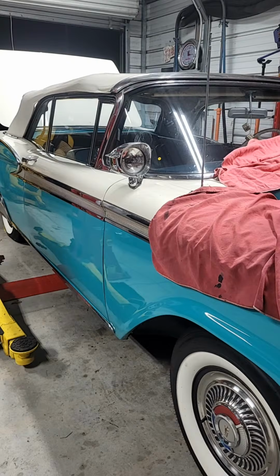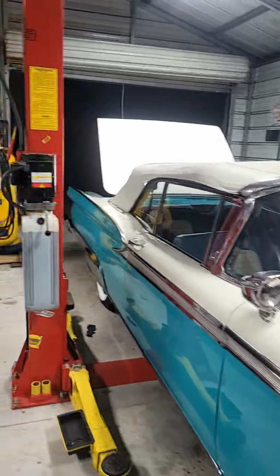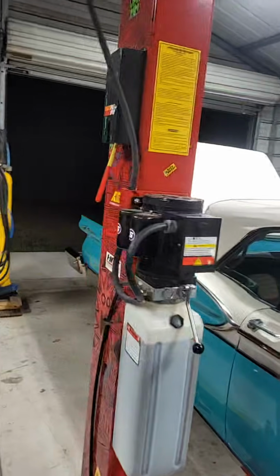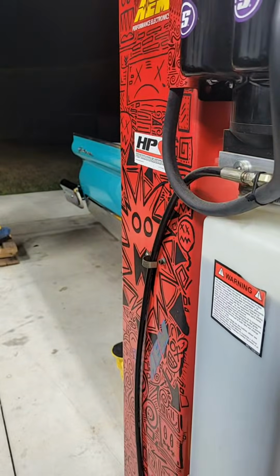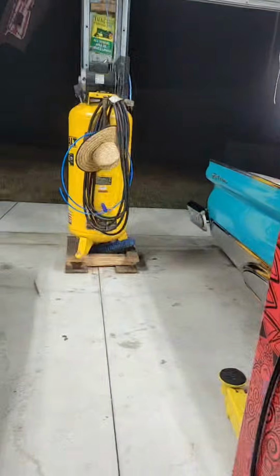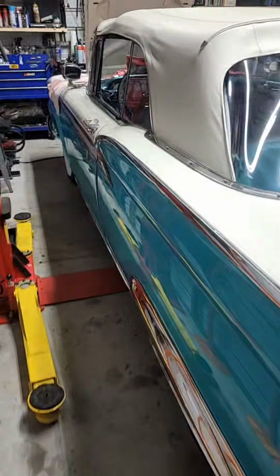Oh, interior looks good. Carpet looks good too, man. Motherfucking carpet looks good, though. Yeah, I can't open the door that much. Busy traveling. Man, come on. I'll probably get better access to the other side. Traveling. Come on now, you got cars to do.